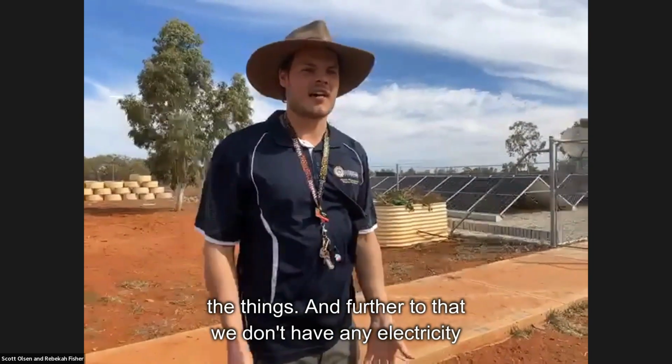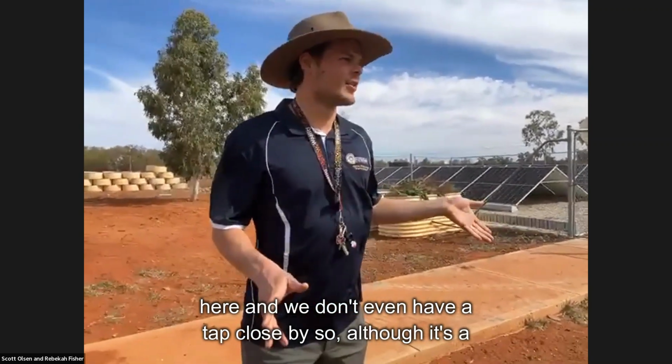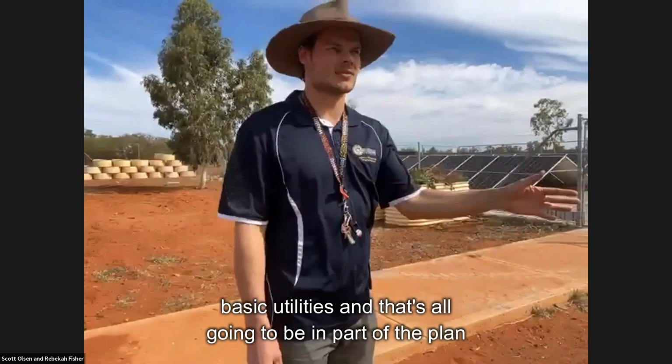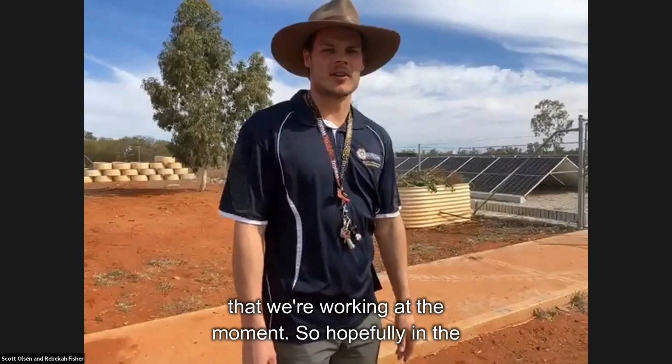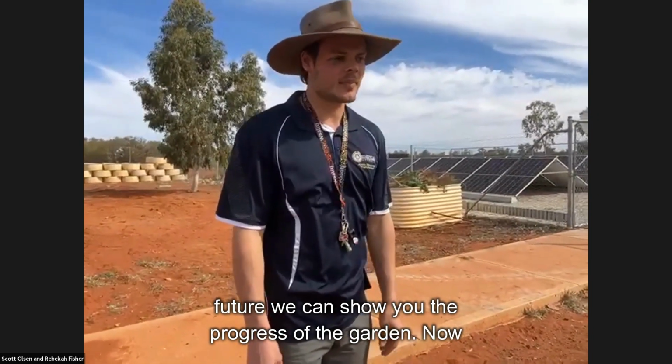And further to that, we don't have any electricity here, and we don't even have a tap close by. So although it's a great garden space, we still need to establish those basic utilities, and that's all going to be part of the plan that we're working on at the moment. So hopefully in the future, we can show you the progress of the garden.